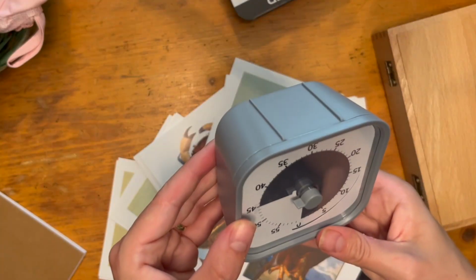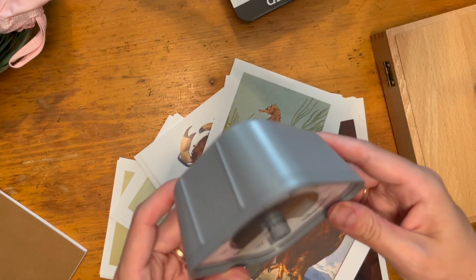I've got this visual timer so our lessons don't go too long, and so the children can see how much time we have left. I thought that would be really nice to have.